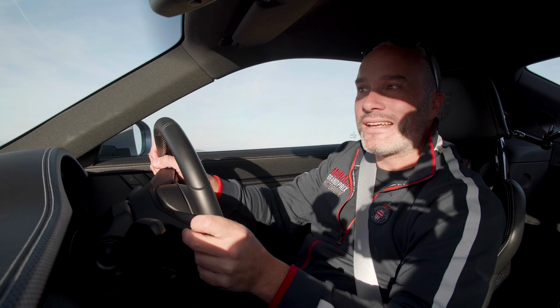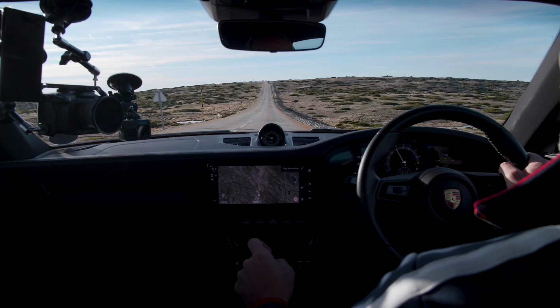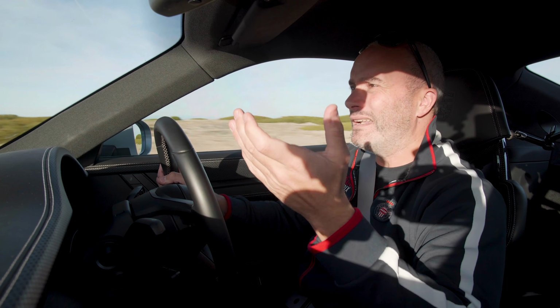And you can do something that's called a flat shift, which means you don't have to lift the accelerator when you change gear. So let's just demonstrate that now. Into second, here we go. Right up. I'm not going to lift the accelerator. Just listen to that.